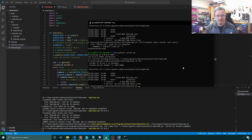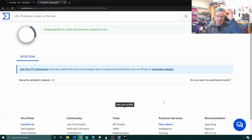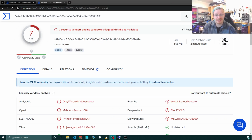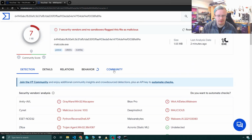And let's now take it and throw it into VirusTotal and see whether any of the other AVs pick it up as well. Okay, so we've got this ready, and I'm going to open it and upload. And let's see what comes back. Okay, so it's finished scanning, and we've now only got 7 detections. So certainly not perfect. There are AVs out there that have picked up that this is still a malicious package, but much fewer, 10 less than what we were getting on the other one.